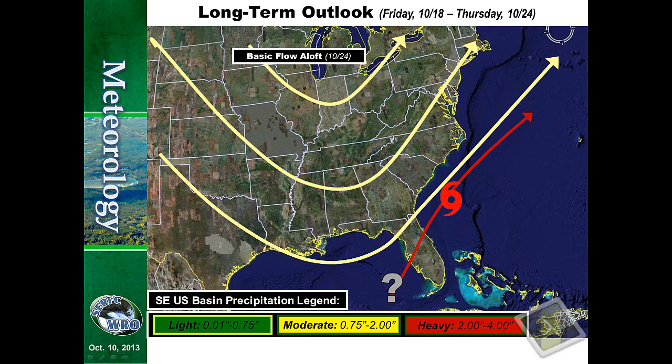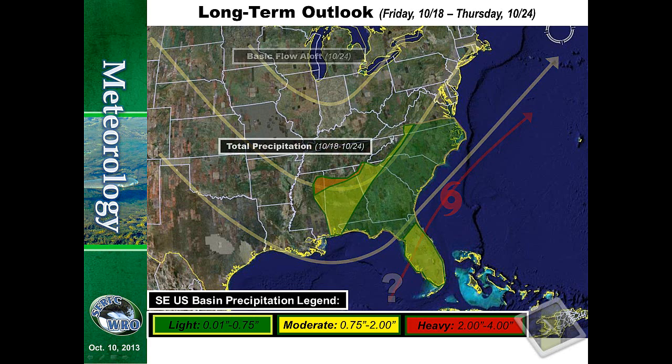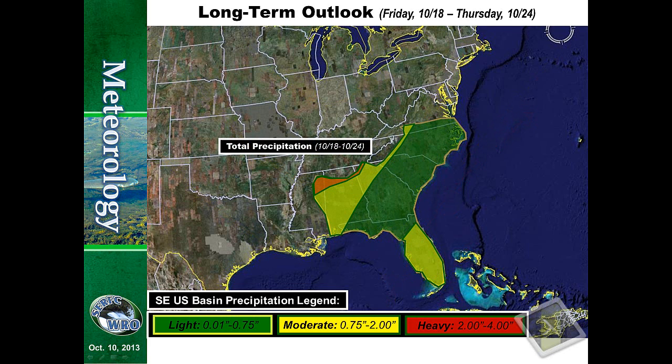But at the same time, it's just a few of the members of some of the guidance. So we don't want to start predicting that there's going to be some tropical storm of any kind, but it's something to keep an eye out for as we go towards this period of the month. Therefore, for total basin precipitation, again, the best chances for significant rainfall are across northern Alabama, northeast Mississippi, and portions of north Georgia, and then potentially some moderate rainfall across the Florida Peninsula as we get some tropical moisture affecting the area. And the bottom line, again, significant model differences lead to very low confidence during this period.